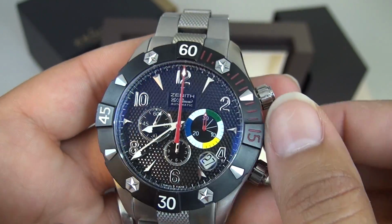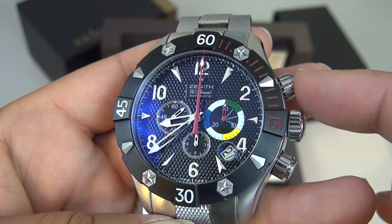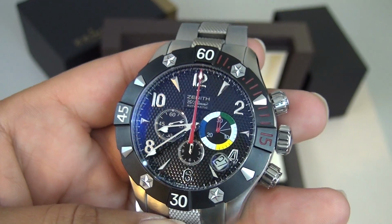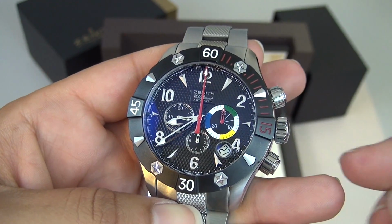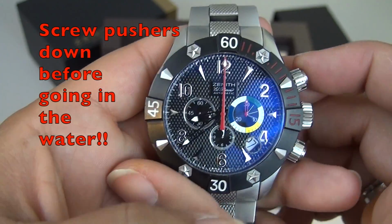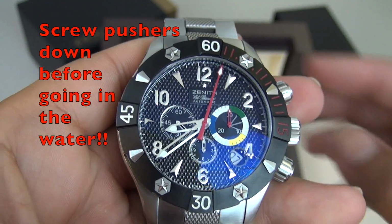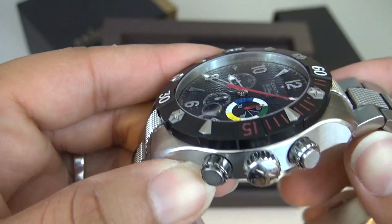Now, what's really cool about this is the crown is a screw down crown. So are the chronograph pushers. Now, this can get a little bit aggravating. If you want to use the chronograph function a lot, then you could probably go ahead and just leave them unscrewed, kind of like they are now. But let's take a look at the chronograph. We'll let it run there for a little bit. Beautiful, beautiful smooth motion.